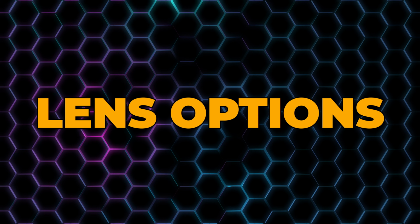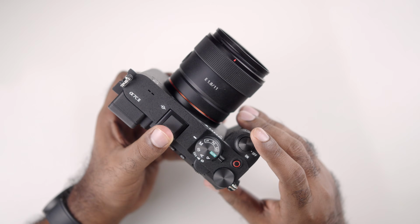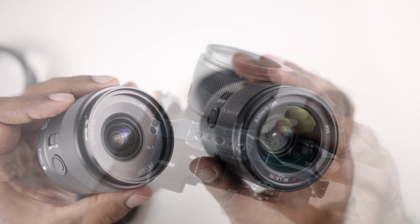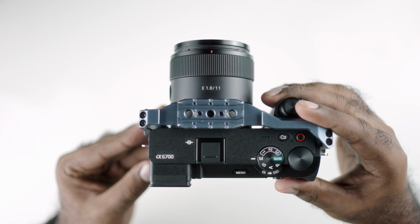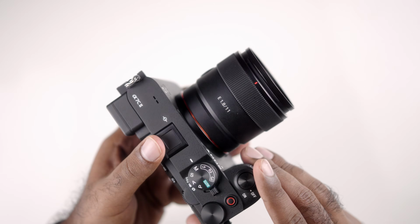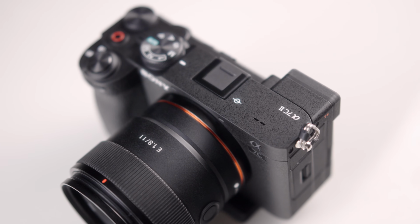Lens options for these two cameras should also be considered, as this makes the system a whole lot lighter. APS-C lenses are usually lighter than full-frame lenses, which makes the A6700 more desirable for video applications. Another thing to consider is that you don't need to change different lenses for different frame rates for the A6700, but for the A7C II you might have to.